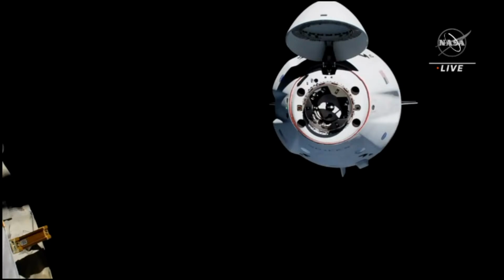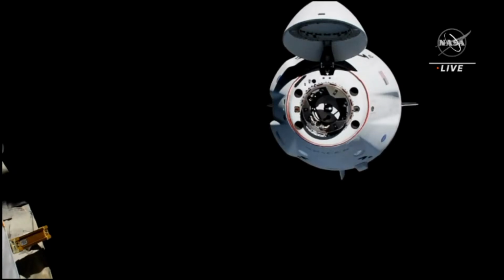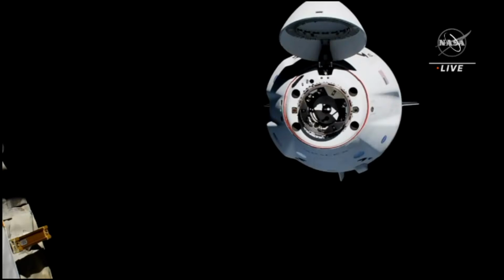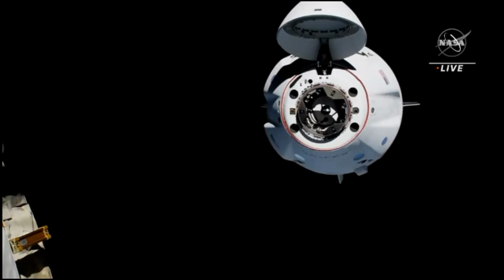Again, we are at the crew hands-off point. As I was mentioning earlier, if there is an abort, it will need to be done autonomously by Dragon. Alright, we did get confirmation. Approach 2 has been initiated. So Dragon is now making its way inside the 20-meter hold point at about 18 meters and closing.